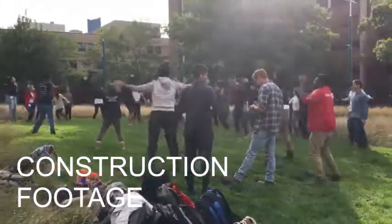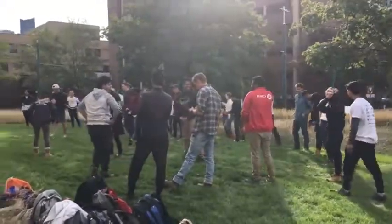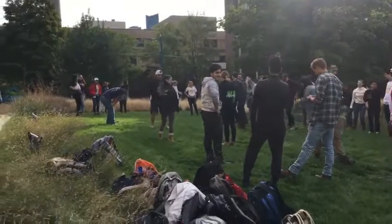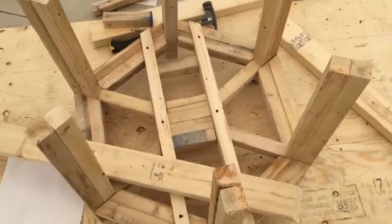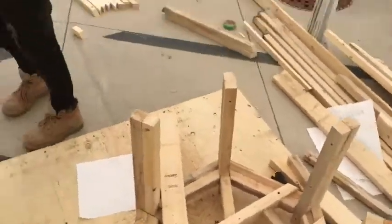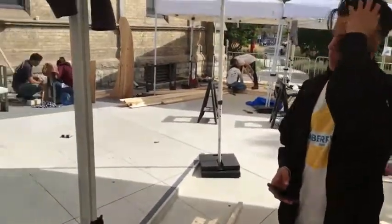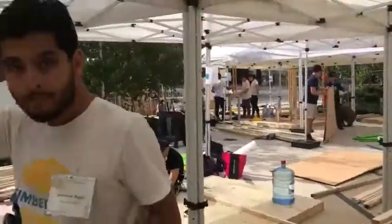Day 2. So this was our big construction day. We needed to mobilize quick because this is our day to do all of our construction. I think it was from 9 a.m. to 9 p.m. And the next day, Sunday, that was judging. Alright, this is our construction so far. Probably around 6 hours in. Teammates all around. Very proud of what we've done so far.